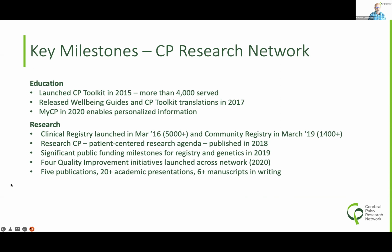One of the first things we did was we created a patient-centered research agenda. We gathered together people from throughout the community to sort of figure out what was most important to focus our work on. And then we went on to get some public funding for both the registry and for this genetic study that I mentioned earlier in 2019.